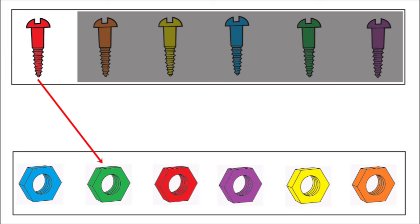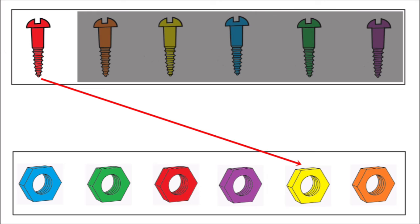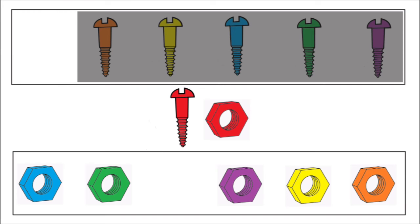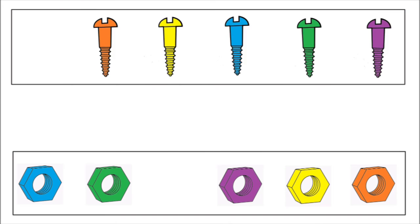Is it this one? No, it's a green nut. How about this? No, it's a yellow nut. Is it this one? Yes, you found it. You found the red nut. Red screw, red nut. Very good. So let's try another one.